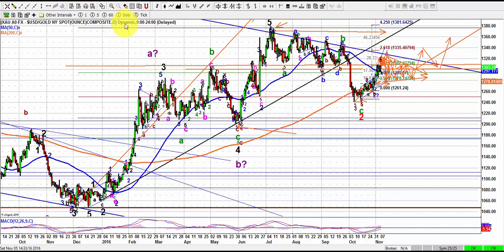That's back to the daily, and I just want to give you the goalpost here to see what could be a game changer: breaking above 1370. That tells you, yes, we are in an impulse wave that is going to take us higher right now.